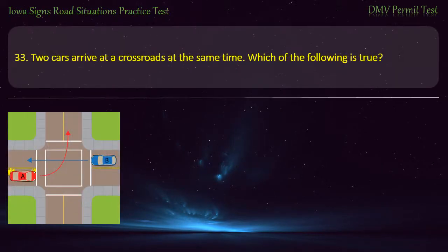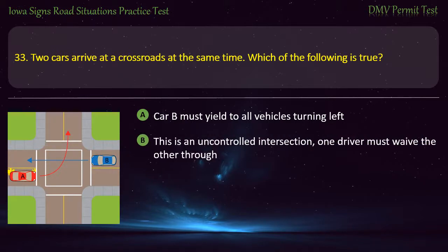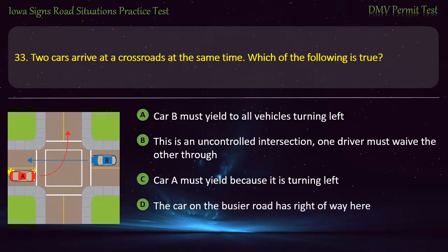Question 33. Two cars arrive at a crossroads at the same time. Which of the following is true? Car B must yield to all vehicles turning left. This is an uncontrolled intersection. One driver must wave the other through. Car A must yield because it is turning left. The car on the busier road has right of way here. Answer. Car A must yield because it is turning left.